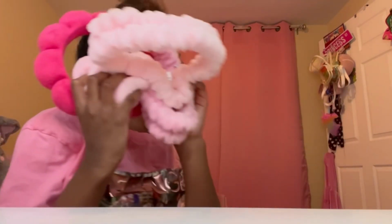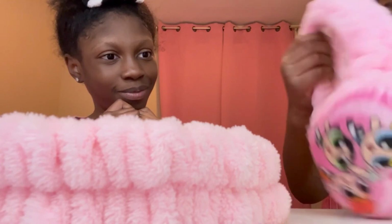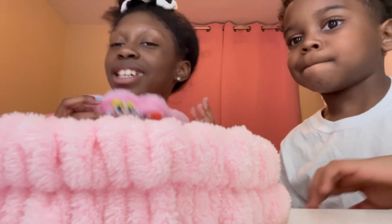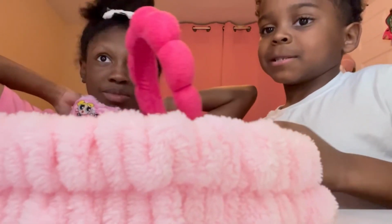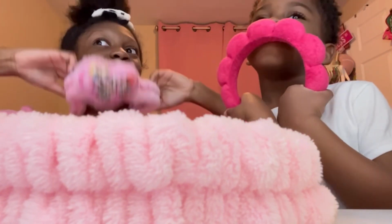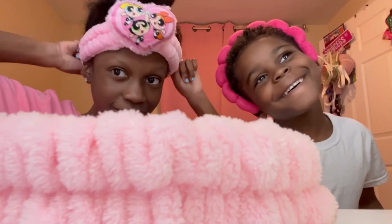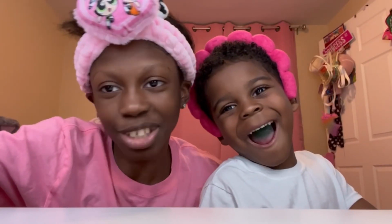Headband. Pharaoh, which headband should I use? Your favorite color is pink, so I want you to use Powerpuff Girls. Everybody likes this Powerpuff Girls one, but it is cute. I will admit it. So you can use this too. I can't use two, so which one you want me to use? This one? Yeah. Okay. Anyways, I'm gonna go cleanse. Just wanted to add this, you guys.